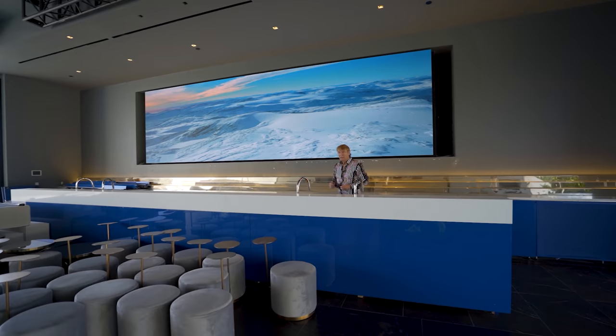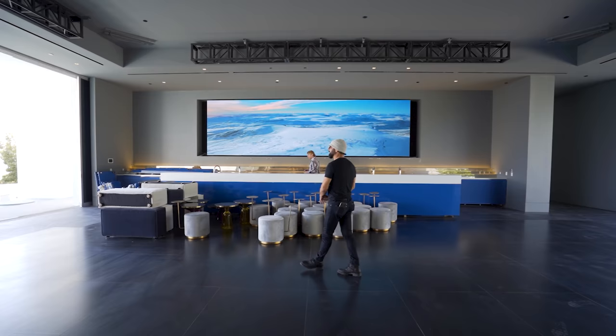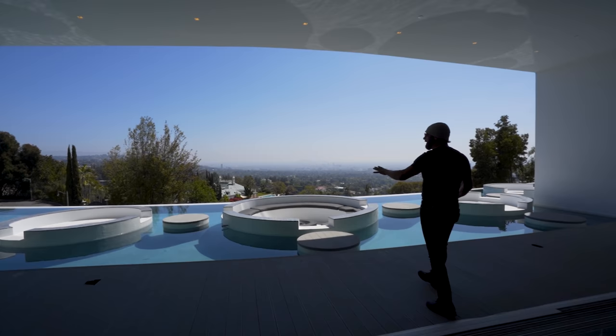This is a real nightclub. This isn't a nightclub in a house. This is a bigger nightclub than most nightclubs. And we have not only a dry fire seating area, but a wet fire seating area. Two of these pods have fire pits in them, and we have water that will wash over on all sides and from up above.